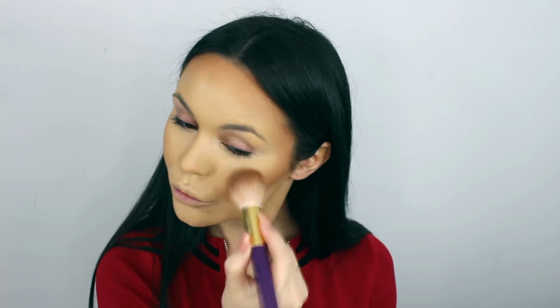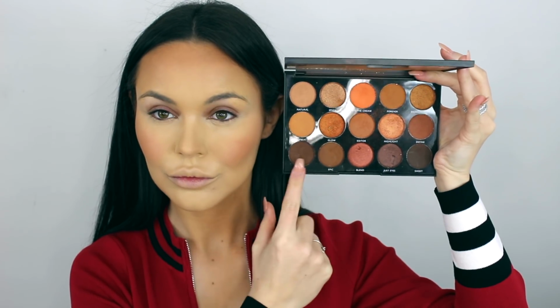And then I'm going in with the MAC Give Me Sun, obviously one of my favourites, to warm up the entire look so that I don't look pasty. I'm just using that to bronze the skin. And I've just used my usual California Dreamin' blush by Benefit.